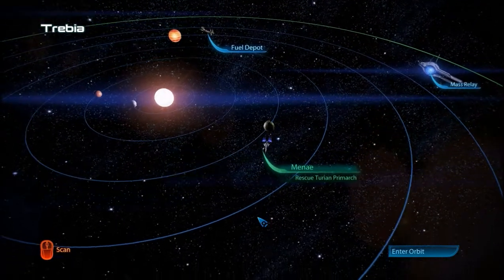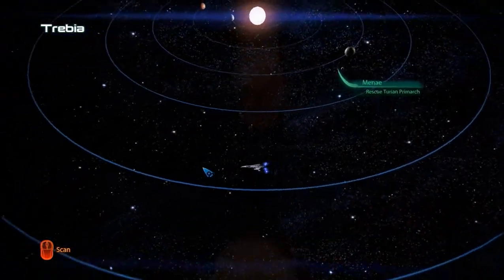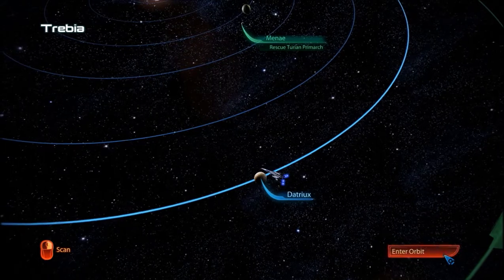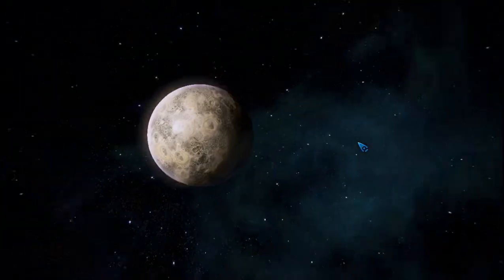Alrighty, there's one right here. Is there anything down this way? Oh yes, there's one hiding right here. Datrix.